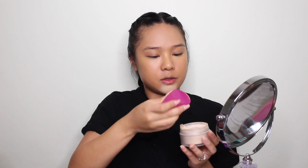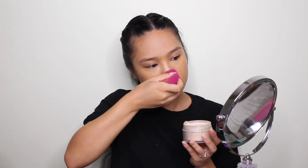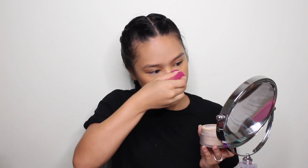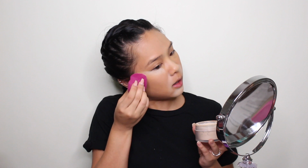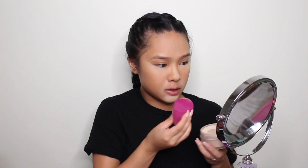on those areas. So the forehead, the nose, and then the smile lines. And then also underneath the eyes, just to set the eyes down. This concealer does crease a little bit, which is totally fine, to be honest, because I set my under eyes anyways, but if you don't set your under eyes, keep that in mind when trying this out.